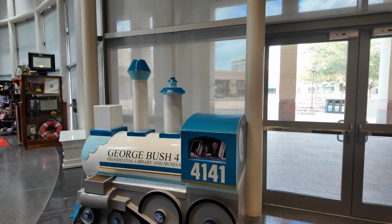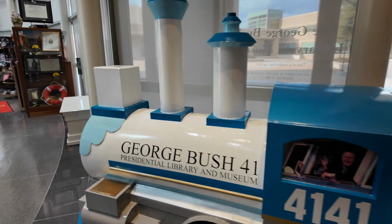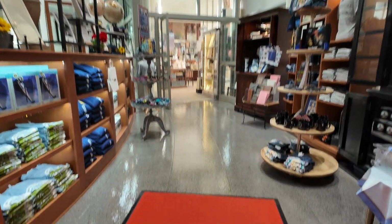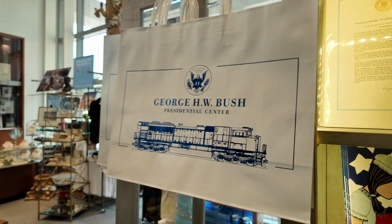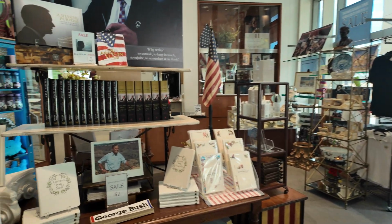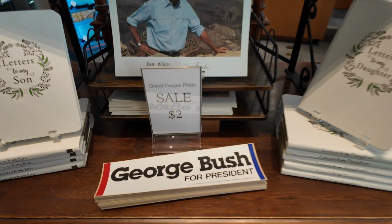So, again, 4141. That's the Bush train. And it looks like we've gone through this in about 50 minutes. The museum store's not closed yet. I gotta get some coins. The challenge coins. That's what you get at all these museums. Get them as gifts for people. And the George W. Bush Presidential Center. Each of the Grand Canyon photo. Yeah. I don't know about that one.